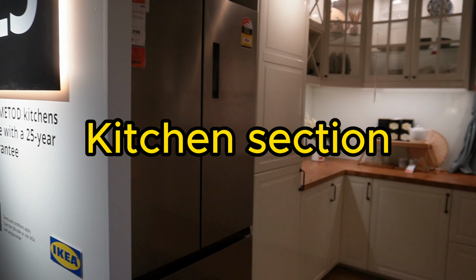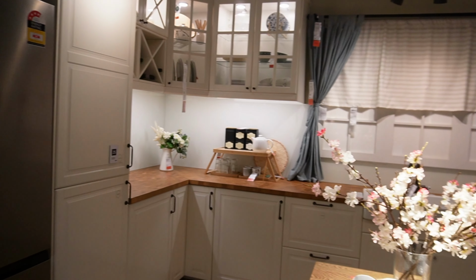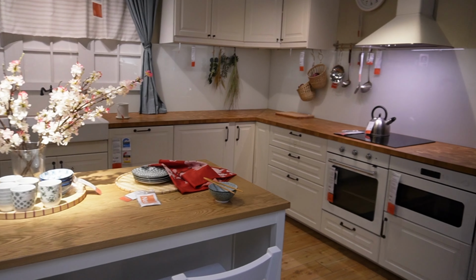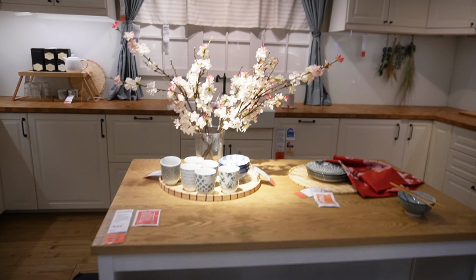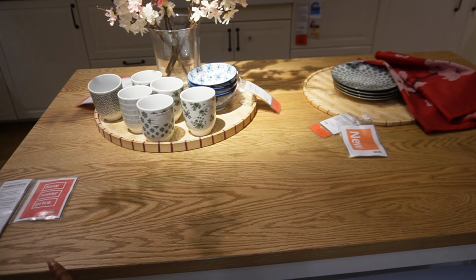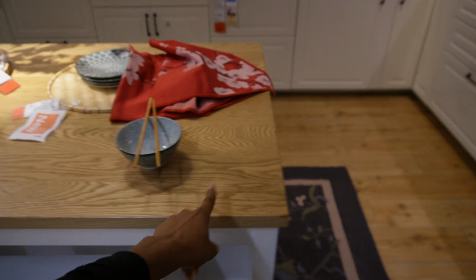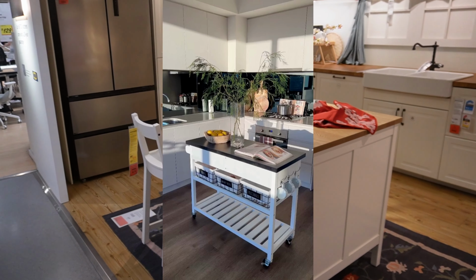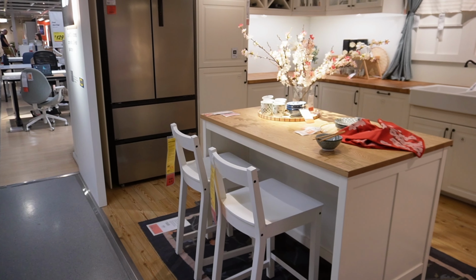Imagine this is your kitchen and you're making food for your family. So gorgeous. This is such a vibe. And this is a removable island. So for homes that don't have islands built in, this is such a great option when you come to IKEA. I had something really similar in my space until I changed it for a dining table.